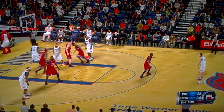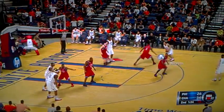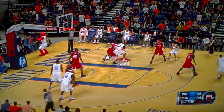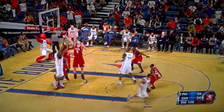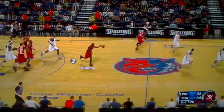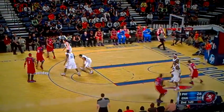Here's Nash, and Holiday picks him up defensively. Nash kicks to Henderson. Here's the pass to Howard. Hefty move, and it's Howard again missing. So far, he hasn't made much of a contribution at the offensive end.